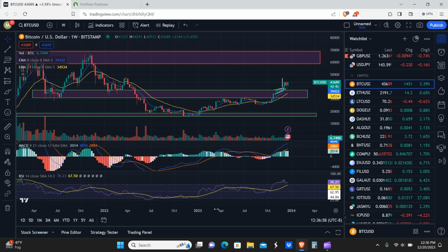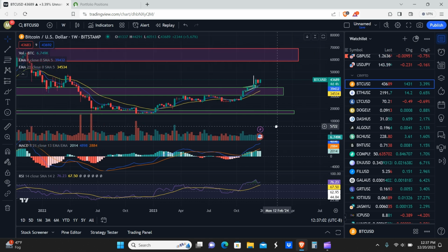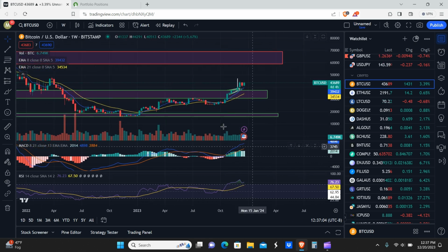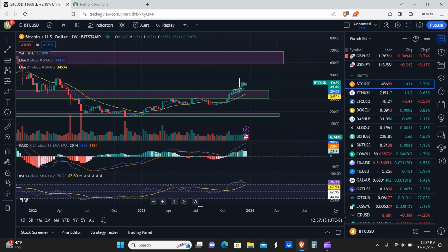So this could just be the beginning of a run up all the way to the previous all-time highs. We'll just have to keep an eye on it and see what's going on. No bearish divergences yet, so nothing going on with that. So this is Bitcoin.